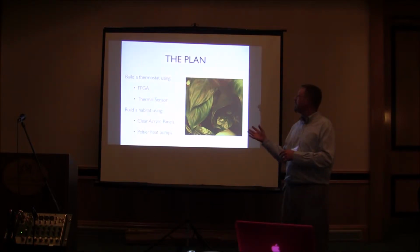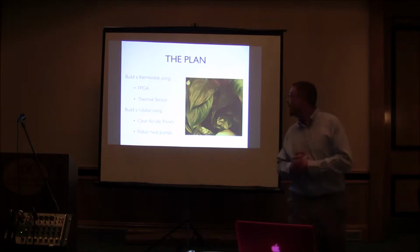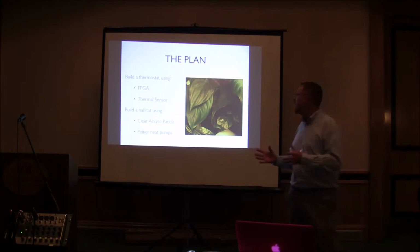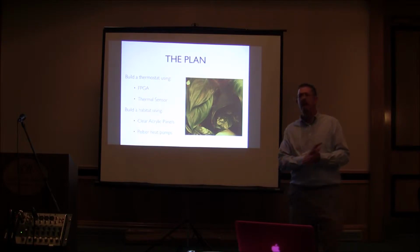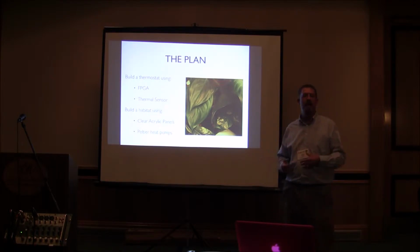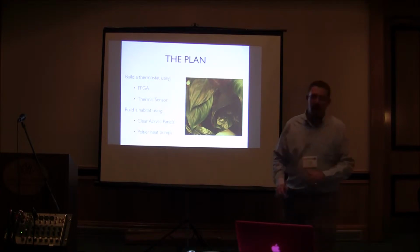The thermal sensor had to be a digital thermal sensor because of the FPGA. And to build a habitat using clear acrylic panels and Peltier heat pumps. I wanted to use Peltier heat pumps. It's a newer technology, but it's a very light way to heat and cool environments. I thought I'd give it a try, because anything that's going to have to go needs to be lightweight, and we'll see how it works.